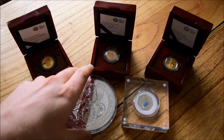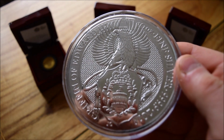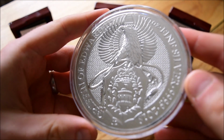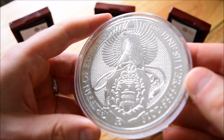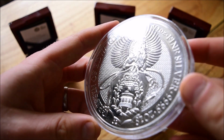There are lots, but we should just separate this up first into the Bullion version. So you've got the 2-ounce versions, which are the first ones to come out, and then you've also got the proof versions as well. Now the Bullion versions, they're not really that limited in their mintage. They're not rare at all, but they are absolutely gorgeous and fantastic.